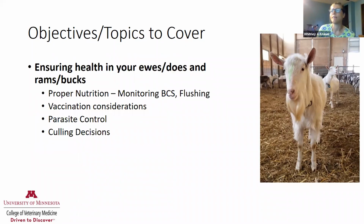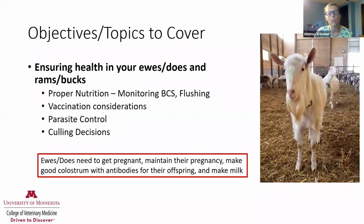So first thing we're going to talk about is ensuring health. Kyle already talked about monitoring body condition. He talked about flushing, so we're not going to talk about that, but we are going to talk about vaccine considerations, parasite control very briefly, and then culling. Because if we think about it, ewes and does, they need to get pregnant, right? Where we want them to get pregnant. We want them to maintain their pregnancy. We want them to make good colostrum, and we want them to make milk. So we have to set them up for success in all those things.